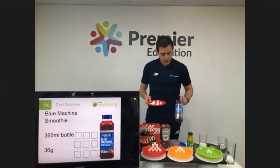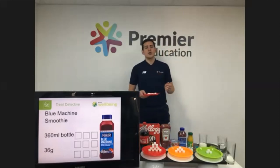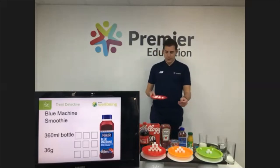Maybe I can make my own. If I get some of those fruits, put some natural yogurt in there and start to make my own smoothies, I can control the amount of sugar that goes in there. I can control what I'm having and I can start to move down that scale. So think about what you're having and how much of it you're having.